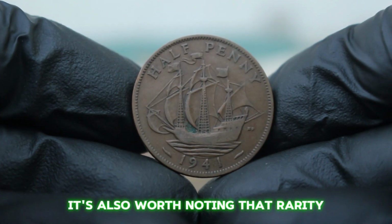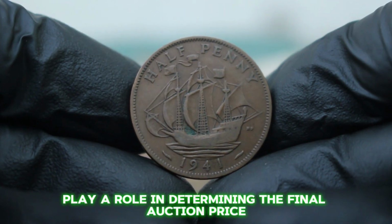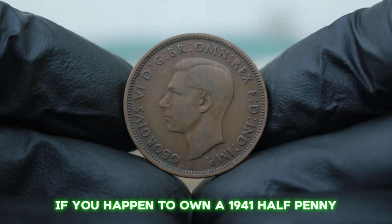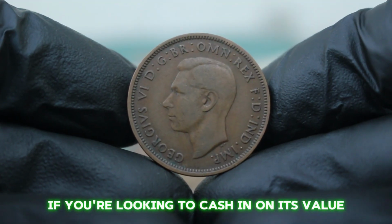It's also worth noting that rarity and historical significance play a role in determining the final auction price. If you happen to own a 1941 halfpenny, it might be worth getting it appraised or considering it for sale if you're looking to cash in on its value.